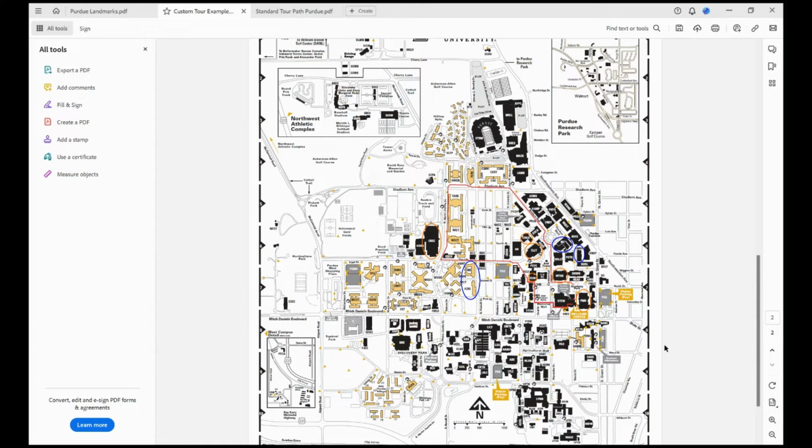There's a whole bunch of learning communities here at Purdue. I can't even get into them all, but the one that I was a part of was honors engineering, or the honors college.